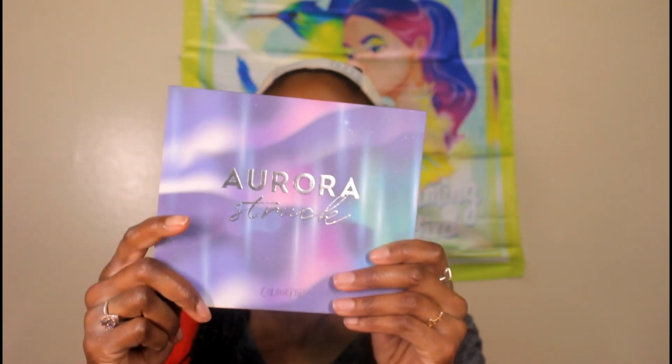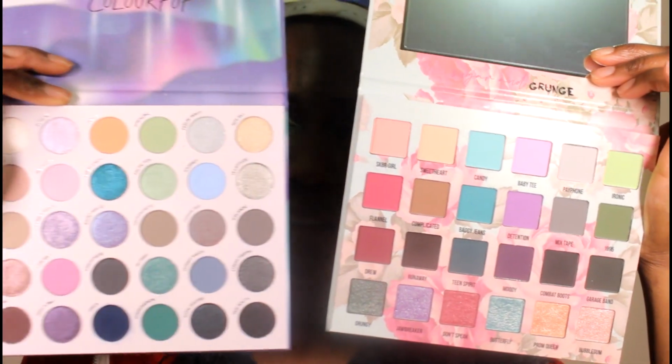The last one is the Aura Struck palette. If you all remember, I redid my Aura Struck palette, but I feel like this is somewhat similar to this one. It just doesn't have the pink shades in it, because I feel like it has everything else.